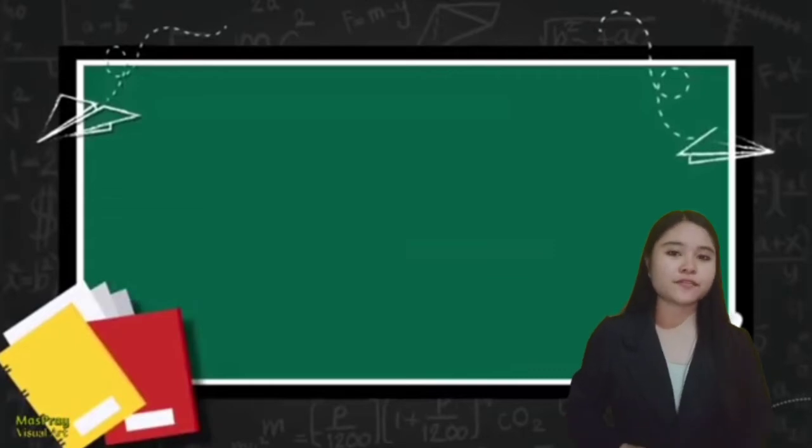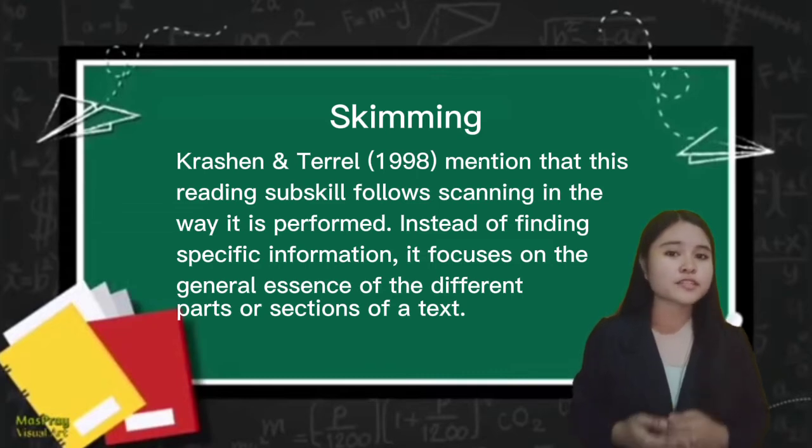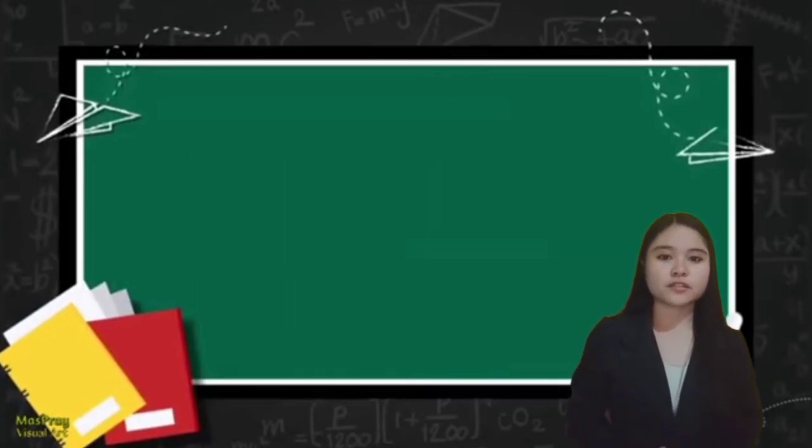Next sub-skill we have is skimming. According to Comprehension and Terrell of 1998, this reading sub-skill follows scanning in the way it is performed, which means a quick glance to extract superficial information about the text without major details. But instead of trying to find specific information, it focuses on the general essence of the different parts or sections of a text. So, skimming is reading through a text quickly to get an overall idea of the content, that is, the gist or the centerpiece of the passage.